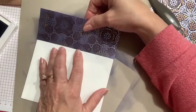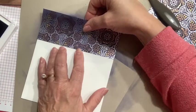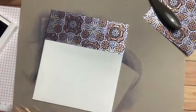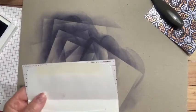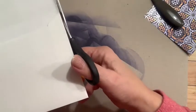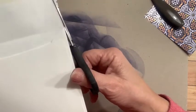And I do have the dimensions for this. You cut it a little bit wider so that you can trim it. This is probably about 2 inches? It is, I think, 2 7/8 by 1 1/8. And of course, it's quick and easy to trim it. Just turn it over. Yeah, you're fine there.